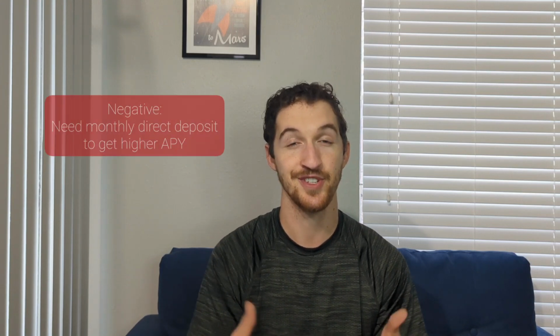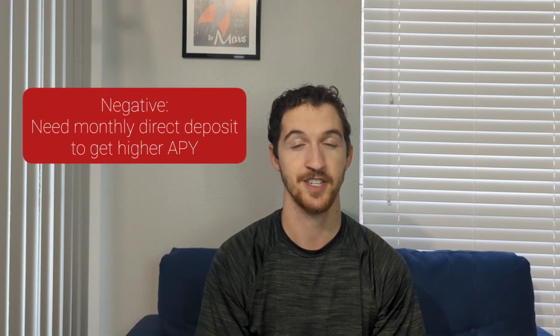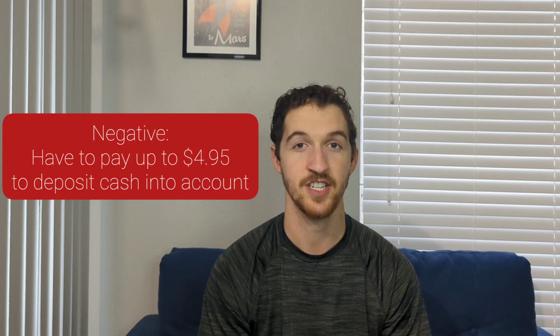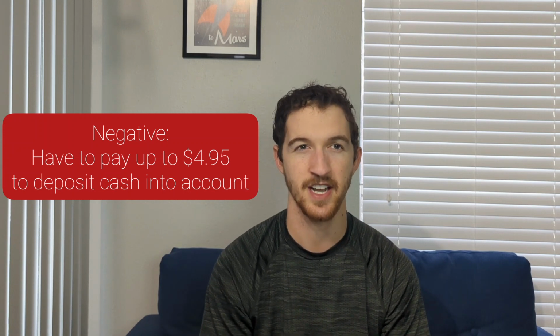Now for the negatives of the SoFi checking and savings account. So one of the big negatives of the SoFi checking and savings account is that you do need a monthly direct deposit to receive that high interest rate that they're constantly advertising and that people are constantly talking about. You also have to pay if you want to deposit cash into your SoFi checking or savings account.